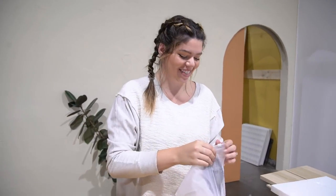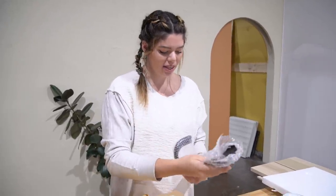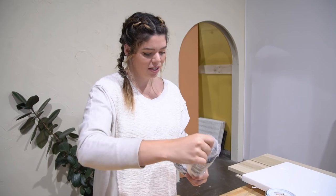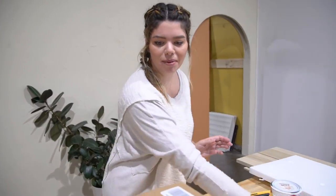I don't know what any of this is. Oh, I think these are bike hooks. I think that was in her sketch, was to do hooks. Somewhere. I don't know how we use these, but that's a later me problem.